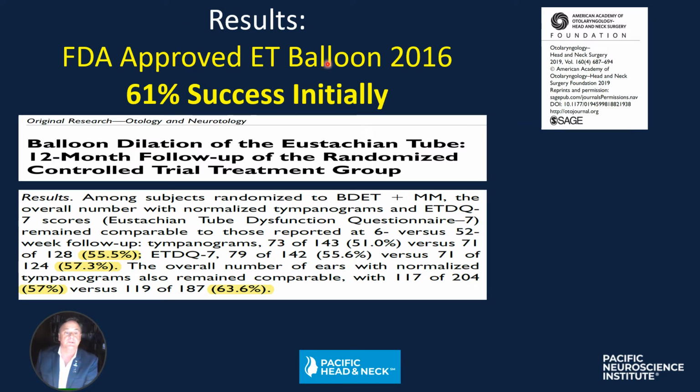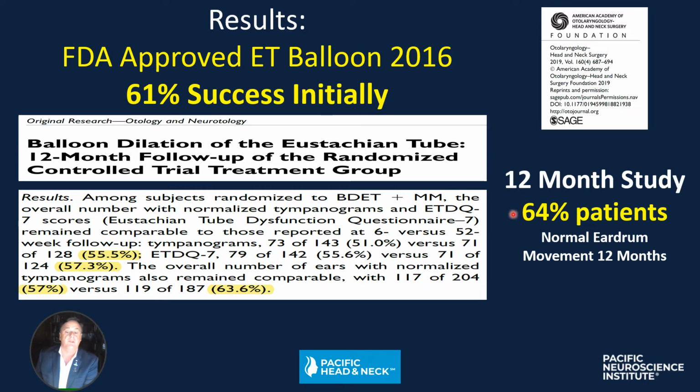So what are the results? So initially, for FDA approval in 2016, there was a reported 61% success. But the real question is, does it last? This is a published article back in 2019 amongst 12 centers, and it did show that after 12 months, there was a 64% improvement in patients.